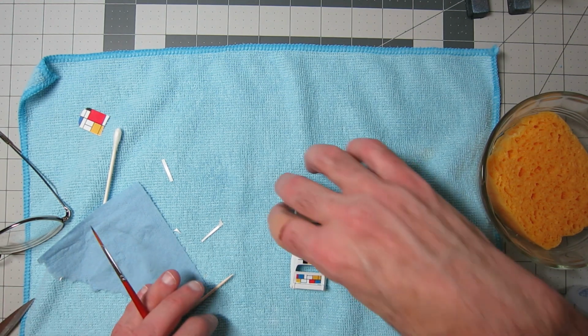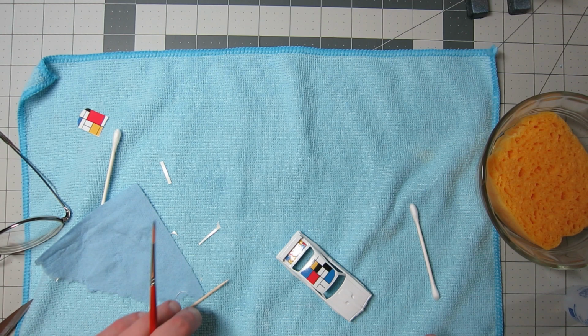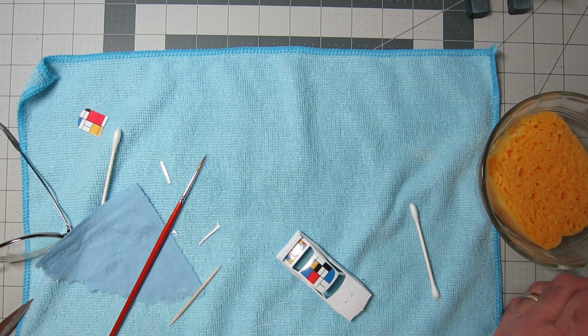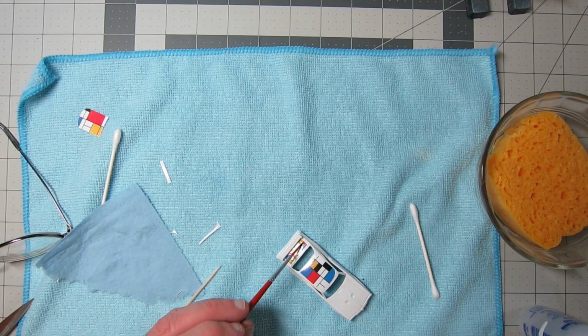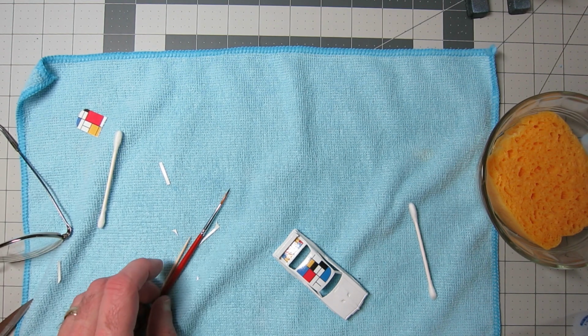Anyhow, back to the video, back to the rumor. So they settled on the roof, the trunk, and across the center of the hood. So that's what I'm trying to recreate here with these fingernail decals.